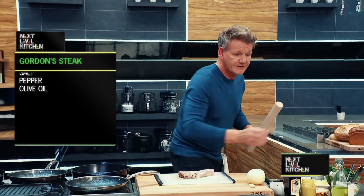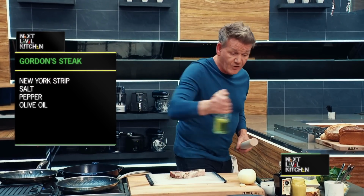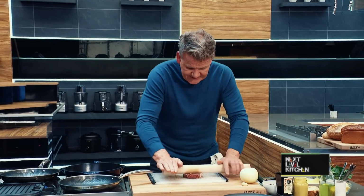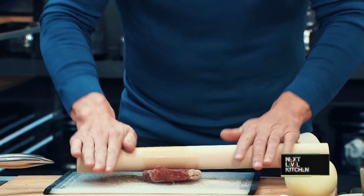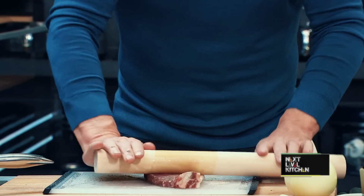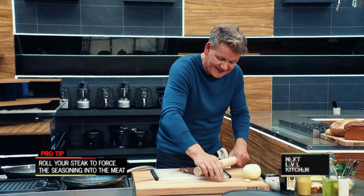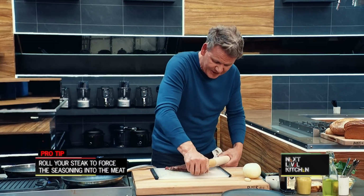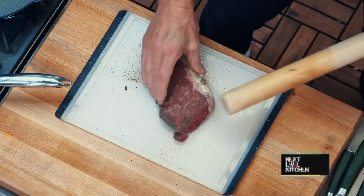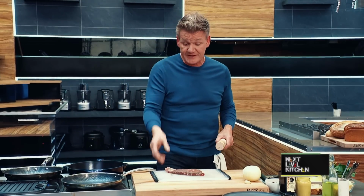I lightly smear it with a little touch of oil, okay? Take my rolling pin and just roll that steak till it gets nice and flat. What happens here is I mop up all that seasoning, and by rolling the steak, it actually forces the seasoning inside the steak. It's a great tip. Get this done literally 20 minutes before you go to cook it, and the inside is permeated with that amazing seasoning.